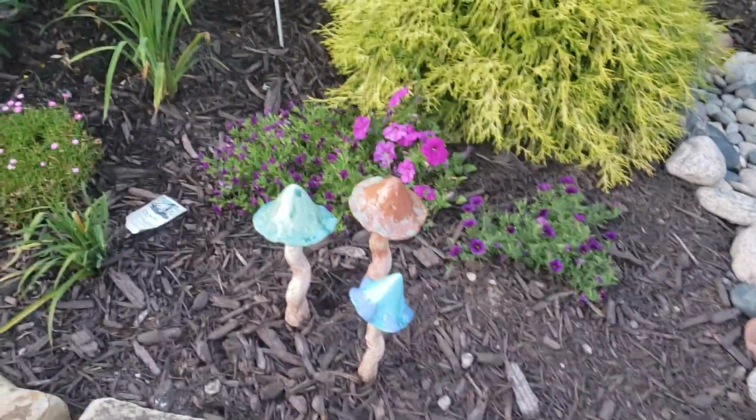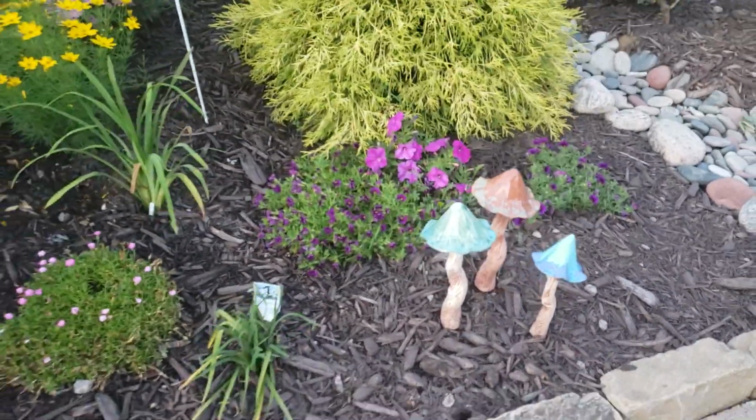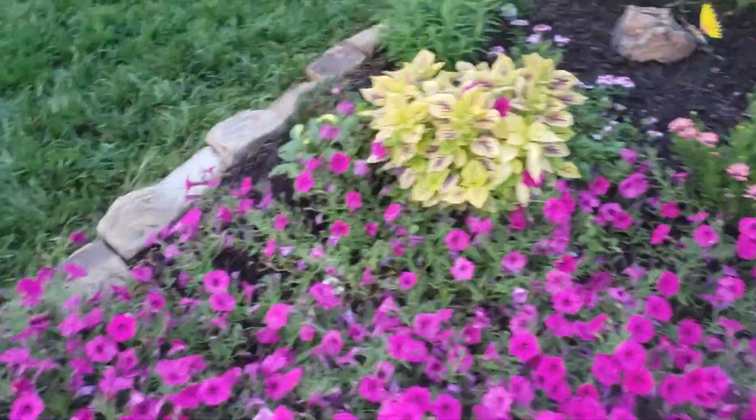These mushrooms I almost threw away. They were just in the barn this entire time, came from the previous owners. And then I had somebody say, oh, those are so cute. Where'd you get them? You never know what people are going to like.